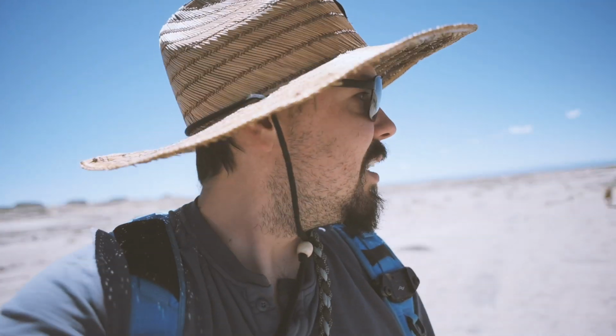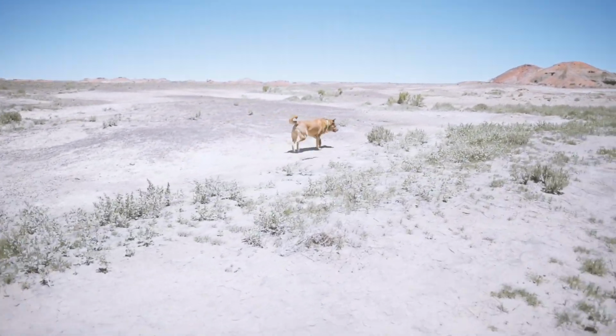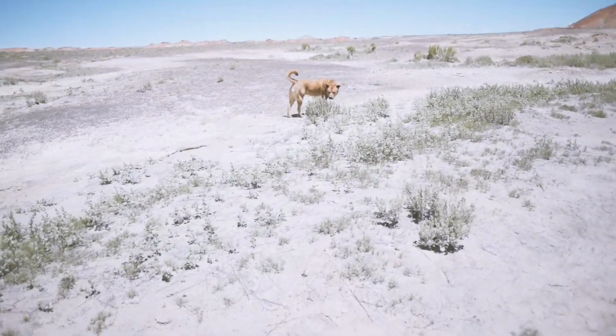I don't take them when I go shooting very often, but on scouting trips it is kind of nice to bring Tuco along with me. Tuco's enjoying running around and goofing off. Isn't that right, buddy? Find me a composition. I trust you. Just poop right where you think I should put the camera.